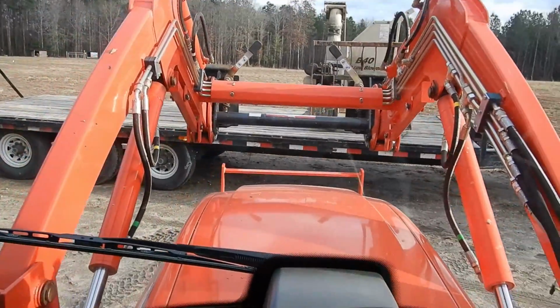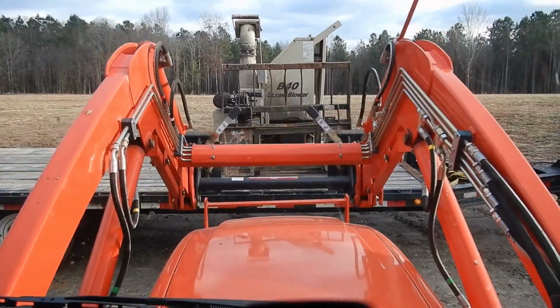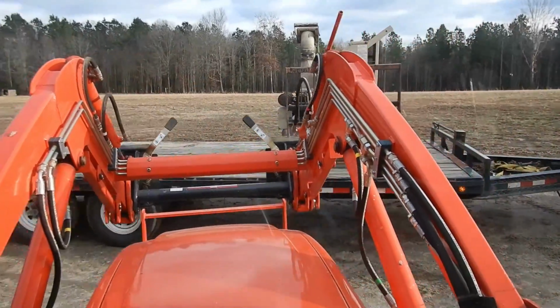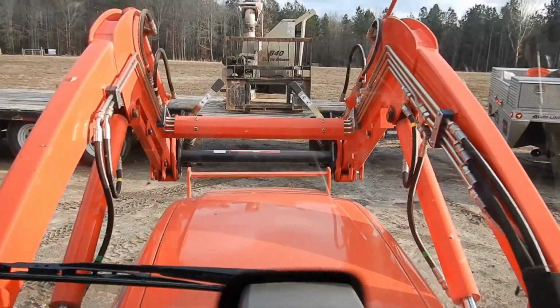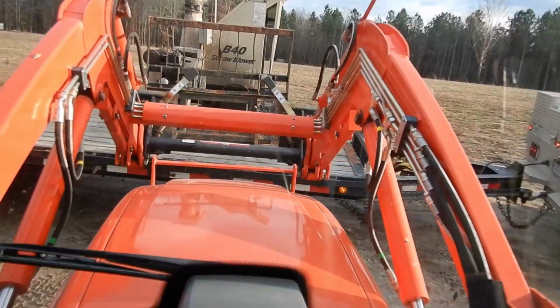And call it a day. I'm sitting here trying to think out loud. I gotta come in at an angle. If I push against it, it's going to hit the motor on the straw blower. That's the only thing I don't like about this tractor. When it's cold, the hydrostatic's a little jerky on it.